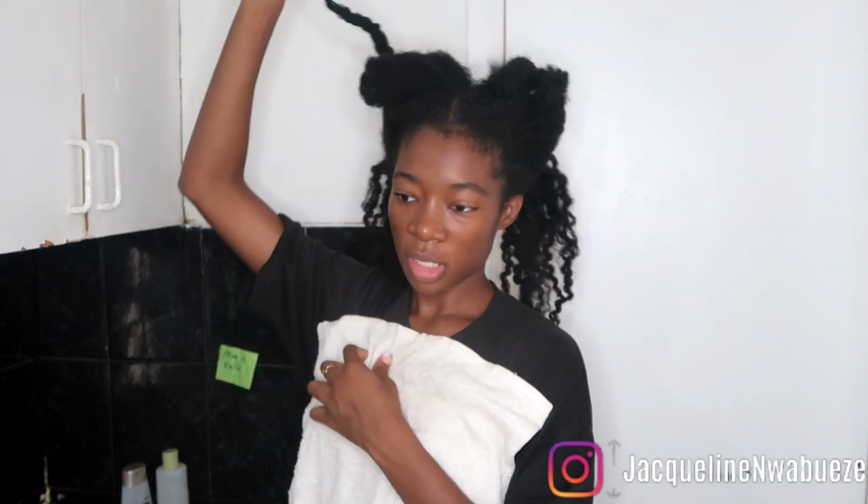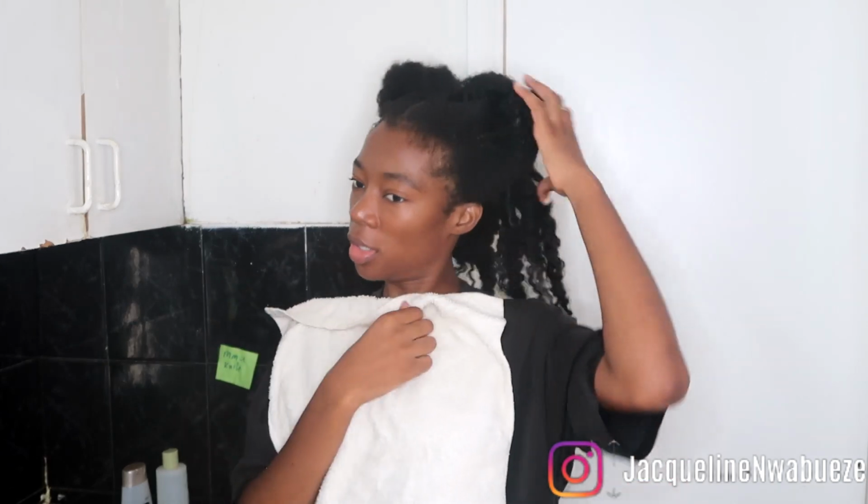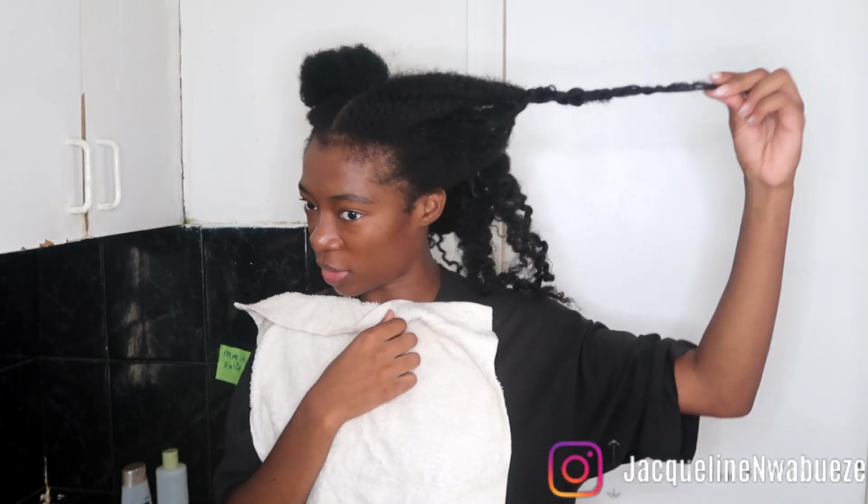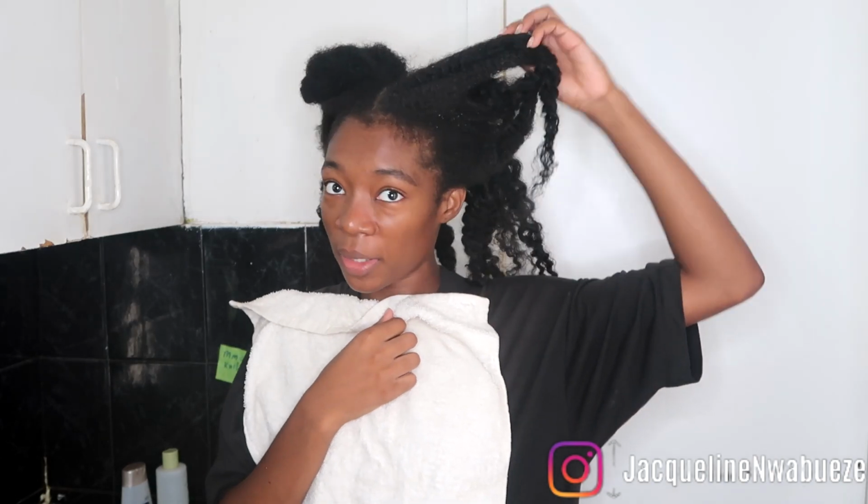And the front was braided as well, but I feel like I get to see the front a lot more because I see the top section of it. But yeah, it's also been doing bits too, so I'm excited to wear it in a twist out. I don't know what my next protective style will be, but we'll see.